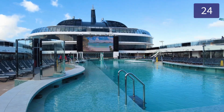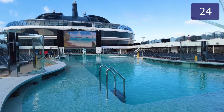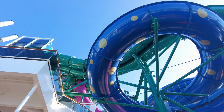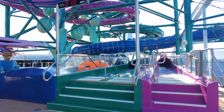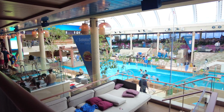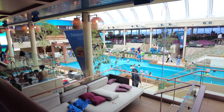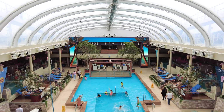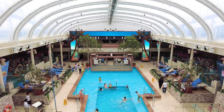Number 24, pack a bathing suit on the first day. Try the water slides and other popular venues on embarkation day. Just make sure to bring your bathing suit on board. Most passengers pack their bathing suits in their luggage that hasn't been delivered yet, so there is far less competition for the popular water slides and activities on the pool deck.